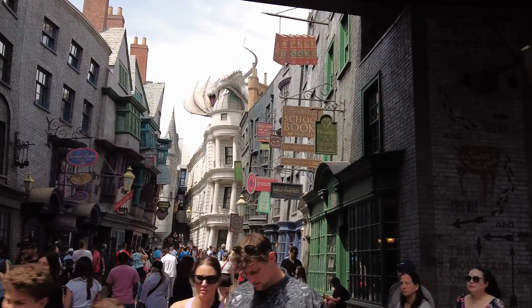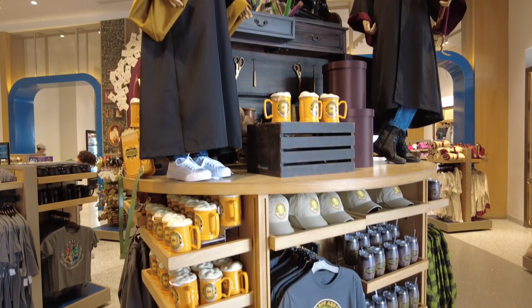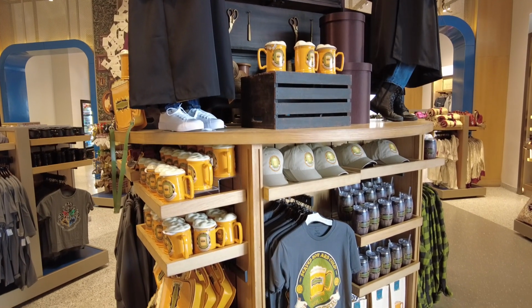Butterbeer season is underway at Universal Orlando, and that means there's tons of merchandise and also some limited time Butterbeer flavored treats. Greetings everyone, I'm Ashley and I'm back at Universal Orlando.